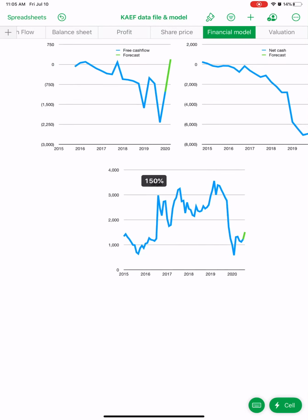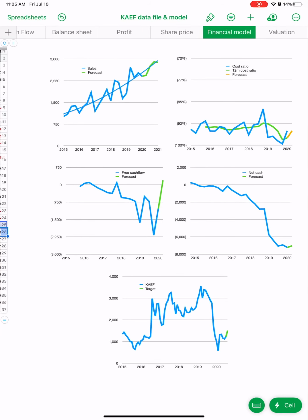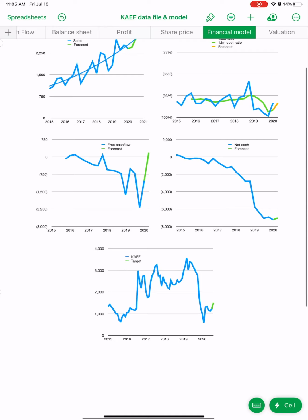So interesting story from a sales perspective. Let's see what impact that has on the cash flow. If the inventory starts to come down, it could be a lot stronger.